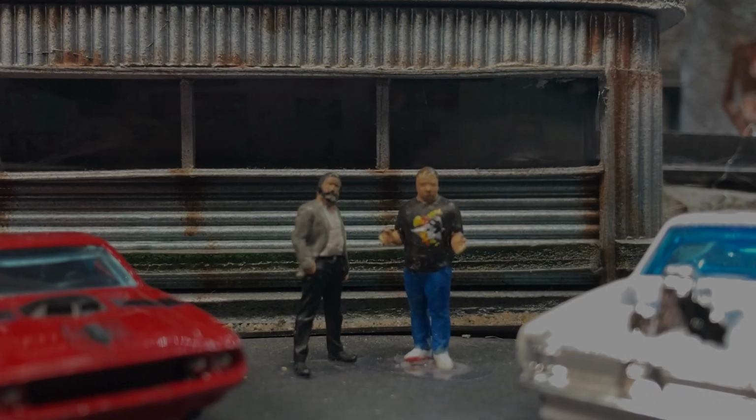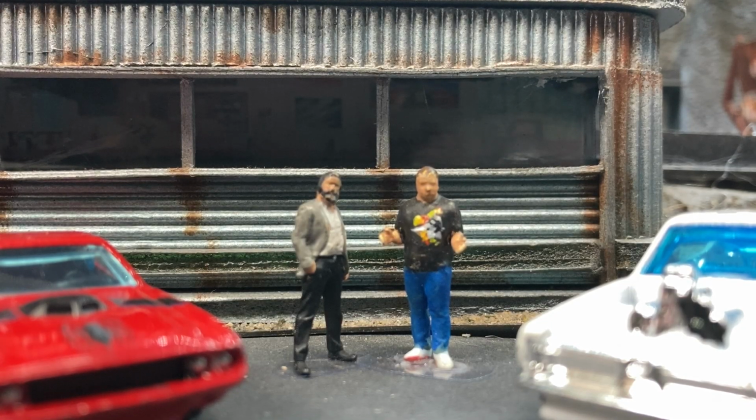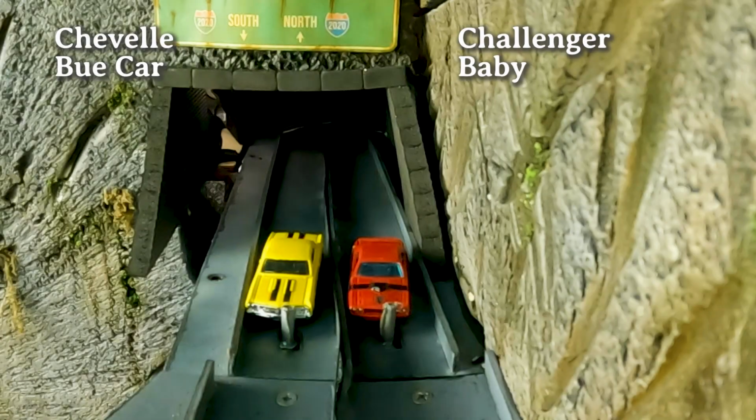Now, Car Boy put on quite a show last week. He was insanely quick. Let's see if he's still got it in him this week. Right, let's head up to the top of the canyon and get these races underway.